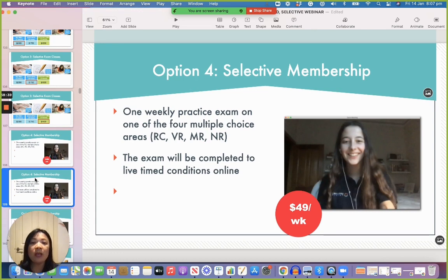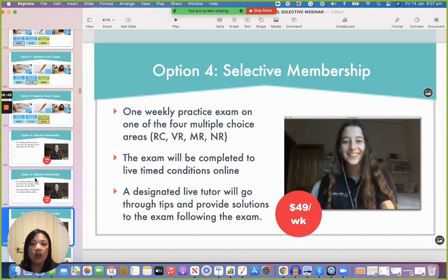So the exam will be completed to live timed conditions online. So for the first half an hour, the students will just complete the exam. And then for the remaining time of that session, a designated tutor will go through tips and provide solutions to the exam following the exam. Okay, so they'll just go through step by step how to answer the questions.